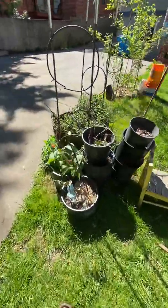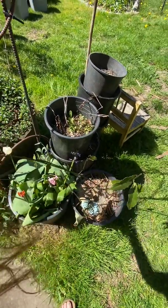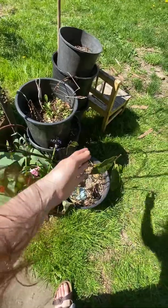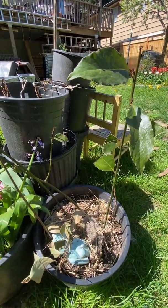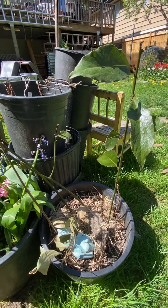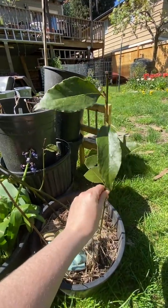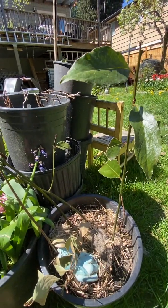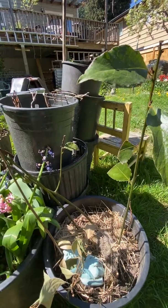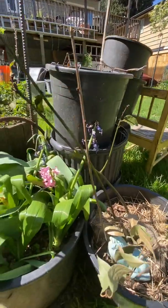My teta, my Croatian aunt, gave me these starts of her bay leaf. This is not an English bay, this is the real bay that you can cook with. English bays, people plant them all the time, just like they plant grass, and English bay laurels are super invasive and they're non-native. These are also fast growers, but they're culinary, so you can use them, whereas the English laurel is poisonous. So I like to grow edible and medicinal things personally.